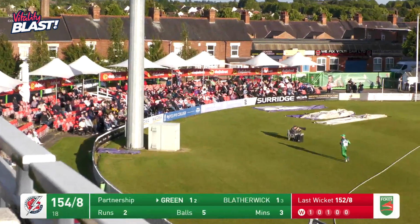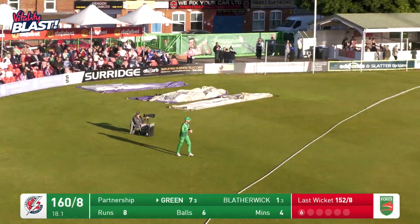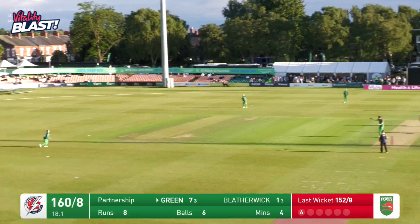Great shot that from Green, fantastic pickup. It was in the slot to be hit, but he had to execute it, and even if a fielder had been stood on the boundary rope, crouches as he awaits for Currie. He goes for a big hit high up in the air.